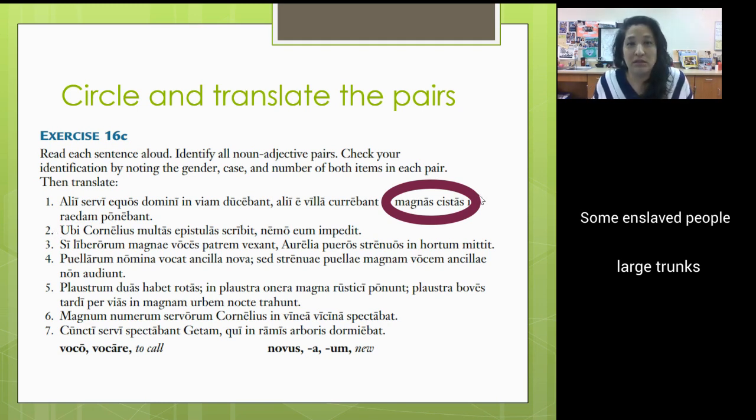So that's what you do. For each sentence, you're going to look for the noun-adjective pairs. You're going to circle them or write them down and then translate the pairs. You do not have to translate the whole sentence.